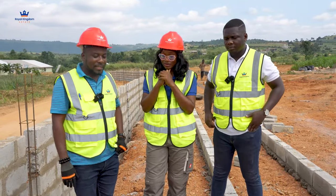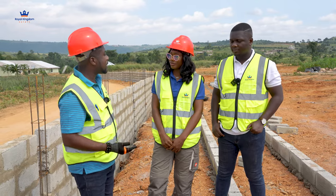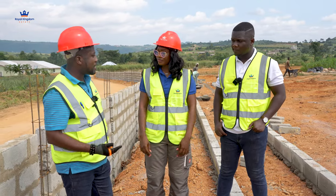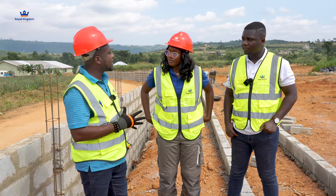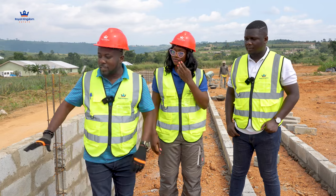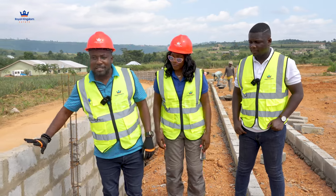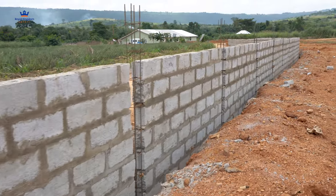Absolutely. And I always want to use these opportunities to explain a few things, because sometimes you get feedback coming from clients. We are dealing with people who know very little about construction, so they are particular about what is happening. You see this wall like this? If I should exert pressure, it's going to fall. It doesn't mean that the wall is not good.